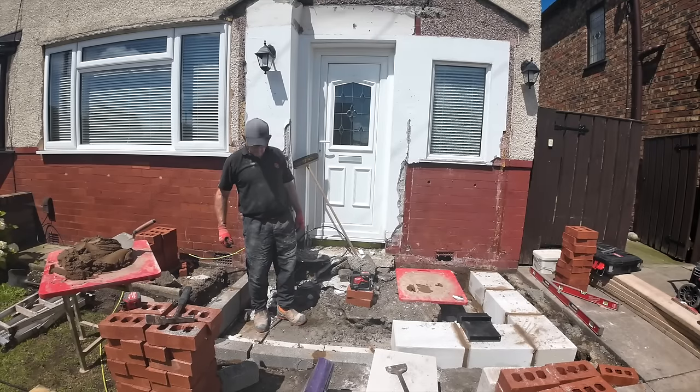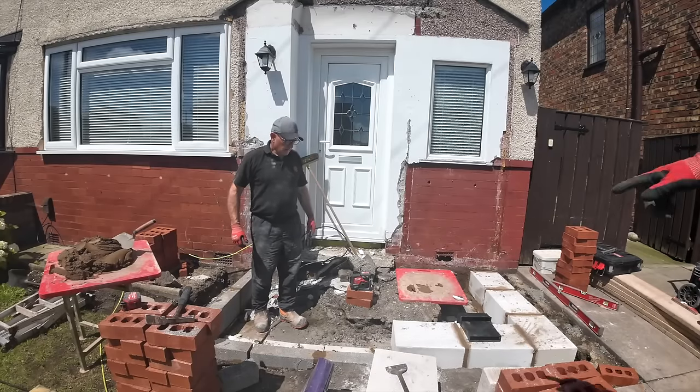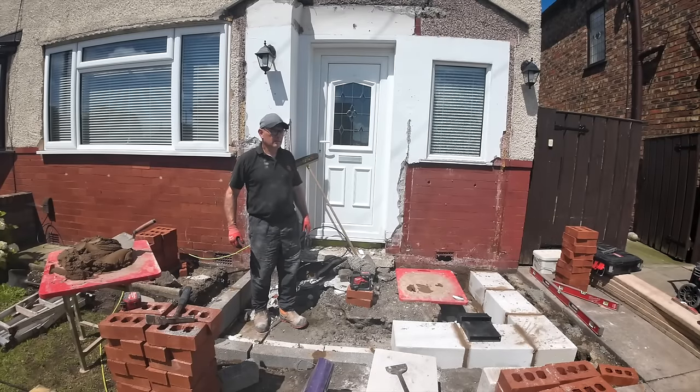Yeah, my side is just one course of block on that side, really, because that's the doorway. So just one course of block, and then three bricks all the way around.